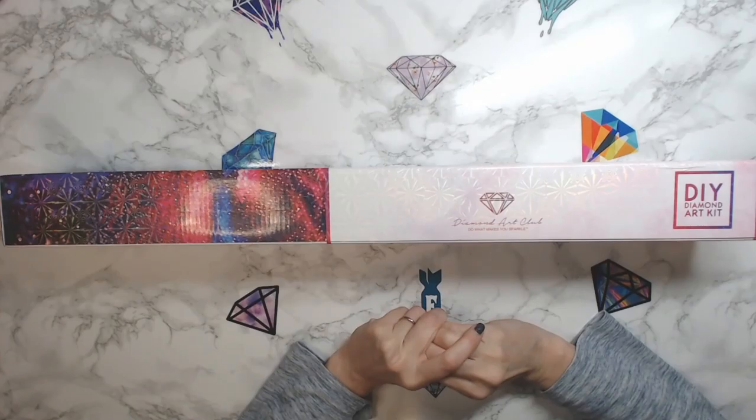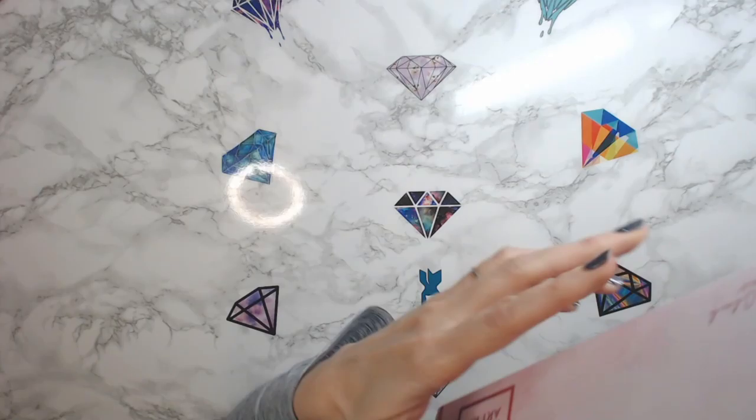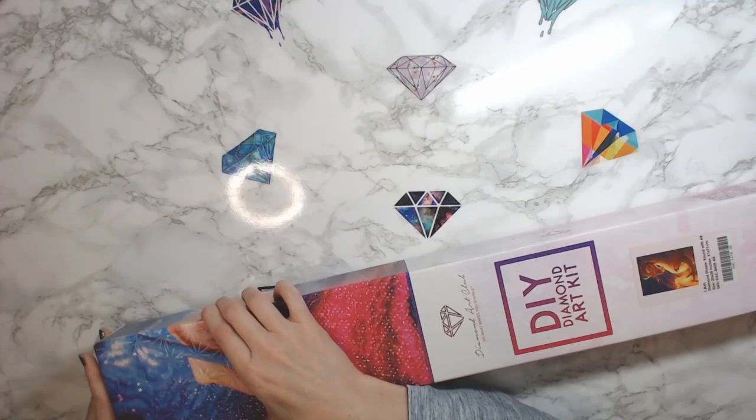So, drum roll. Okay, I got... The box is too big for me to show you. Oh my gosh, I just can't. I Am, the dragon. The dragon, you guys. Oh gosh. I saw this and I was like, I have to have it. I have to have it. I was like a child in a candy store. Okay, so we are going to unbox this.